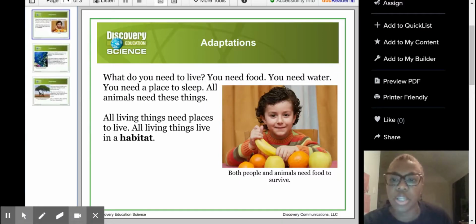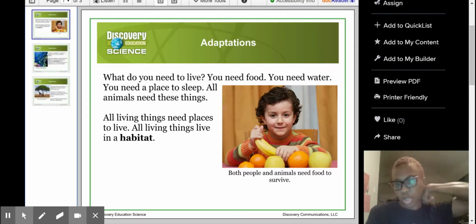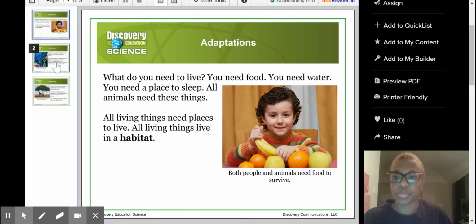Okay, guys, so another part of our lesson is looking at adaptations. What do you need to live? You need food, you need water, you need a place to sleep, which is shelter. All animals need these things as well, and we talked about that when we were looking at dependency before, right? All living things need places to live. All living things live in a habitat, and we looked at the hermit crab habitat before in science, right?